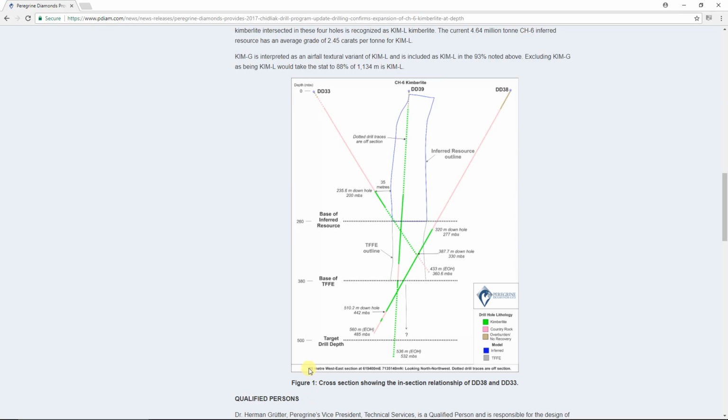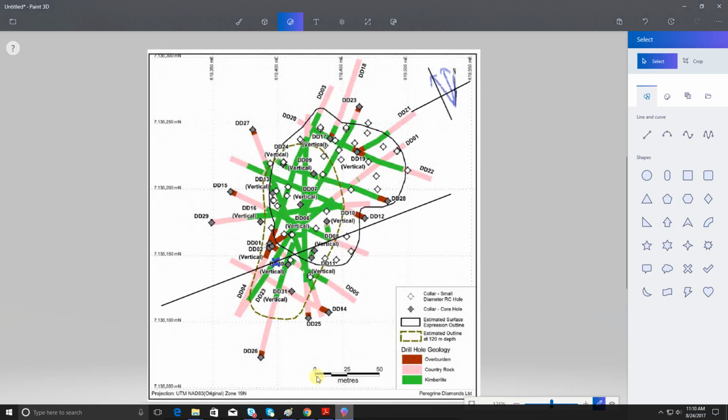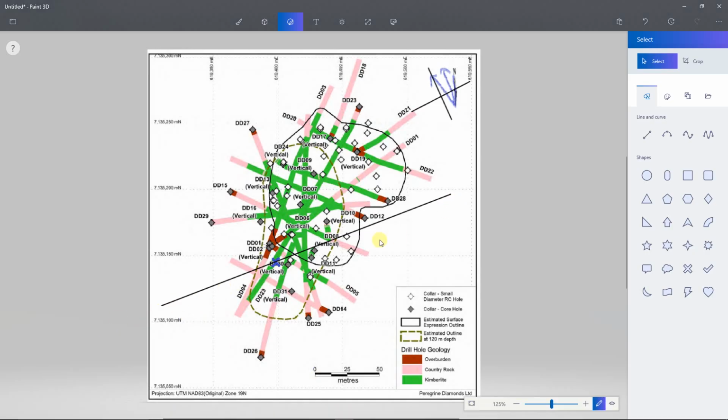So now I was talking about a 20-meter west-east section. So the section itself could be, well, this is the intersection. So anything that falls on that line could be on that section. But a lot of these holes are just off the section. So what they do is they give this a bit of a width. So we know that 20 meters is about basically from there to there. I'm going to assume that what they mean by 20 meters width is it's 10 meters on each side of this section line. So we want to get a line that goes basically from here to about there.